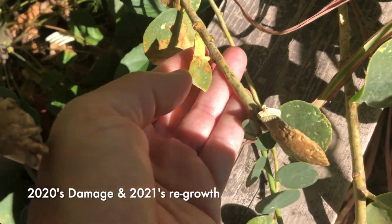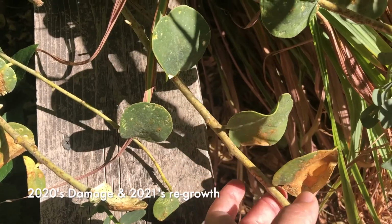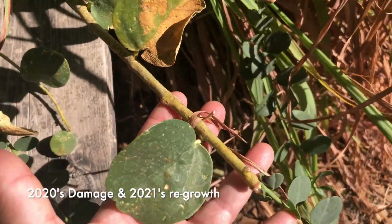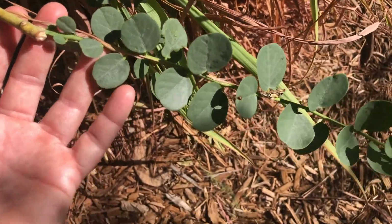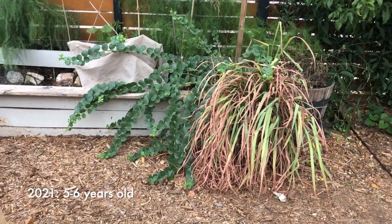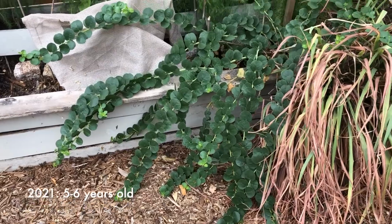Sometimes it looks really bad, like after a flea beetle attack that we had last year, and I think it's dead and gone, and then it comes back. Now, despite last year's extreme drought and the insect attacks, it is a monster.